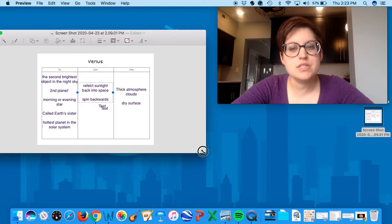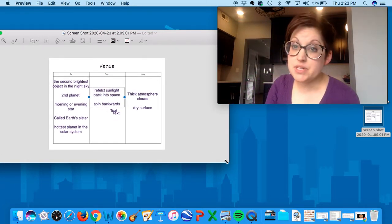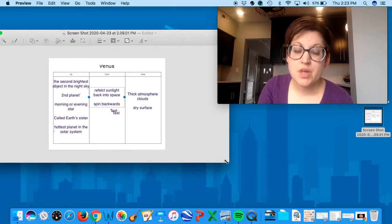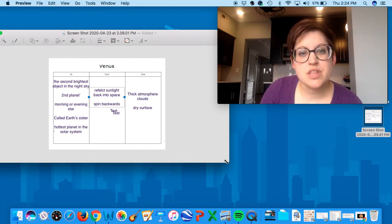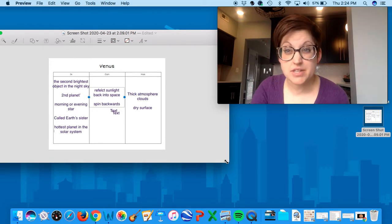So we said that Venus is the second brightest object in the night sky. It is the second planet. It's called the morning or evening star because that's when it's brightest. It's Earth's sister and it's the hottest planet in the solar system. We said that Venus can reflect sunlight back into space and that it can spin backwards on its axis. We also said that Venus has a thick atmosphere, it has clouds, and it has a dry surface.